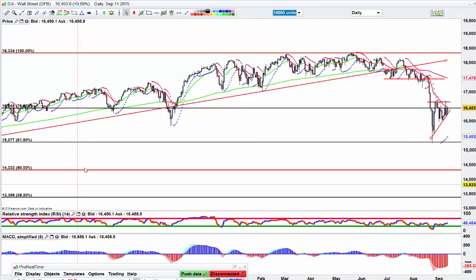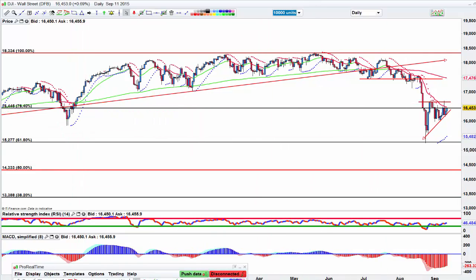I want to talk you through what I'm seeing in the Dow first, on the daily charts. This is very flat. It doesn't take much imagination to see that we are right in that apex, tucked away, threatening to break up.